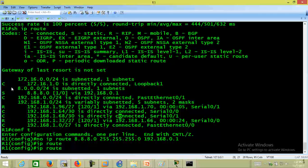So for the internet, we say IP route. So we are telling the router, you know what, if you get an IP address that's not in your routing table, that is any IP address, zeros is what we say, any IP address that has any subnet mask, that's why we put all zeros, just forward it to 192.168.0.1. And doing it like this is what I was saying, that introduces this thing of recursive lookup.